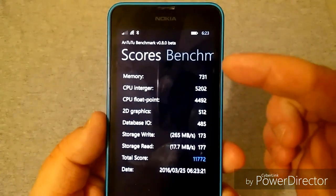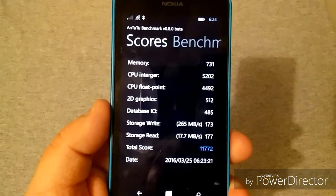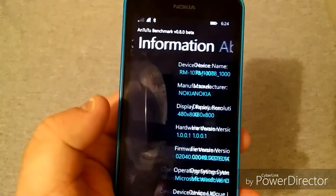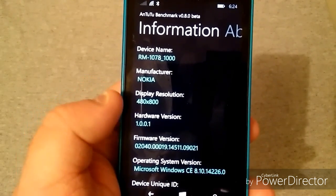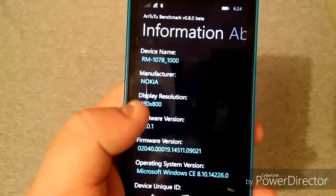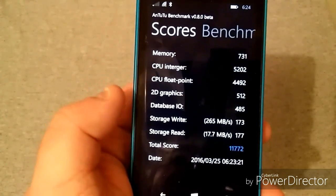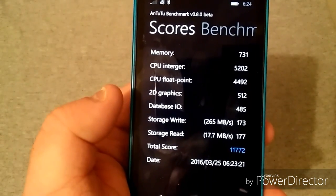As you see, these numbers here, I'm not sure if they're good or if they're bad. So you be the judge of that. But that's a score, and everything else. So 480 by 800, and it tells everything. And so yeah, that right there are the scores. So take it for what it is. If it's good, bad, I'm not really sure.